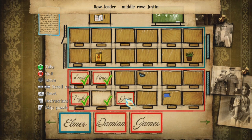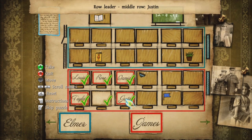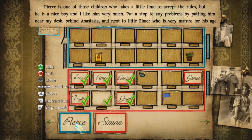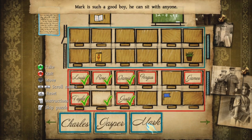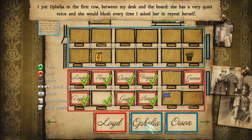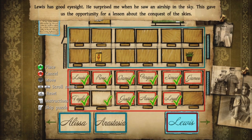Actually, okay, I see what we're supposed to be doing. Damien seems to be going over here. James seems to go over there, if you ask me. So where's Tegus or Fegus or whatever his name is? I would say. So I'm looking at a picture that right now is just to help me out that little bit extra. Okay, they're doing the cleaning duties. And over here is Anna or something. Aaron. There we go. They seem to be all correct. Lloyd is over here. Simon is up top. And next to James is the only other red name, who is Lewis. Fantastic. So we got that.